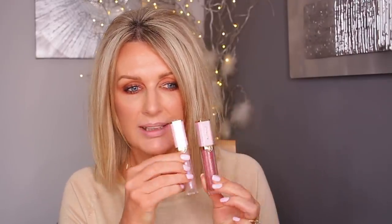The next two glosses are from Too Faced. I can't remember the name of them. Everything will be linked below. And I have two colors, Raising the Roof. This is my third one. And All the Stars. All the Stars I use mostly to top my lipsticks off with, especially pinky ones, but this one I can wear on its own. It has enough pigment to look almost like a really, really glossy lipstick.